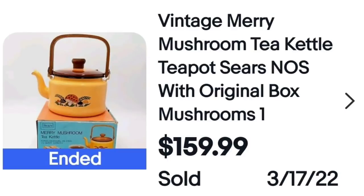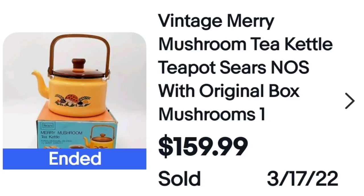Up next is Sears Merry Mushrooms. There are a lot of Sears Merry Mushrooms that sell for high. So definitely know this pattern, know Sears, and the vintage stuff can sell for good money. This is a vintage Merry Mushroom tea kettle teapot with original box. It sold for $159.99. On the bottom here, you can see it actually only has a sticker that says made in Japan. So if you found one of these used, it would probably be something unmarked. So look at that mushroom pattern and try to remember it.